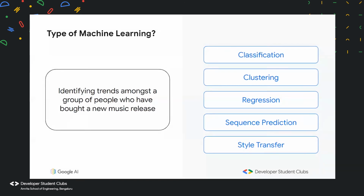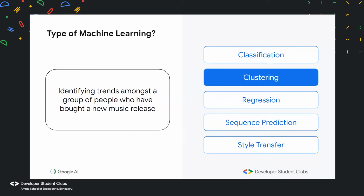That is identifying trends amongst a group of people who have bought a new music release. So as I can see, answers are based on clustering and regression, but the answer is clustering. And I'll give you an example, because here we are talking about groups, right? So whenever the term groups or something similar appears, it means that we are trying to place them in some kind of group. Any kind of topic. Here it is music release, right?